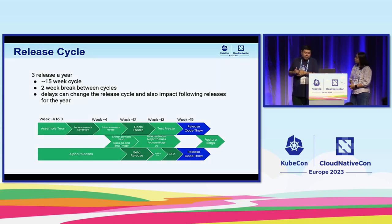The first major milestone is the enhancements collection, and we have an enhancements freeze as well. With enhancements freeze, all the enhancements wishing to be part of the current release cycle have to be in what we call an implementable state. They have testing plans, they have graduation criteria. So they have to satisfy specific criteria to meet enhancements freeze. And we'll talk about all the different teams and their roles and what they do in the next few slides here.